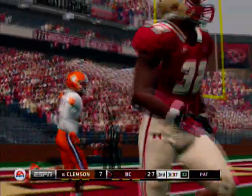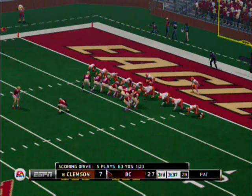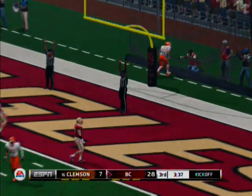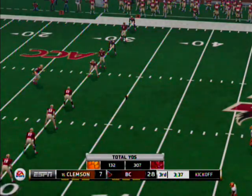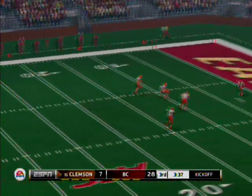He adds the extra point. A five-play, 65-yard drive, and a touchdown as a result. Brad, I thought the offense did a really nice job of mixing up the play calling on that drive. I thought the defense was on its heels most of the drive because of the versatility of the offense.